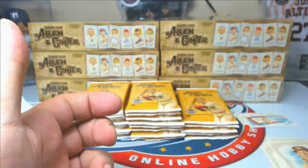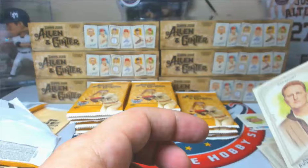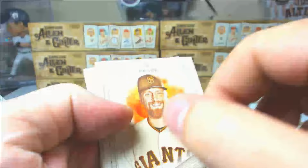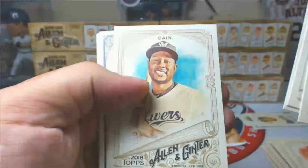Frazier, rookie. Ohtani, rookie. Glaber, rookie. Severino, base mini. Mazzara, high number, SP. Acrophobia, fear of falling. Base. Jackie Robinson, base mini. Kane, high number, SP. Ozzie Smith, mini.